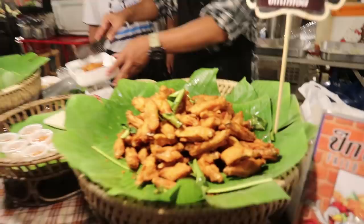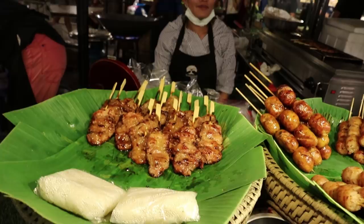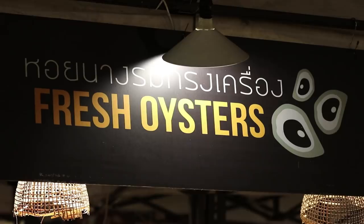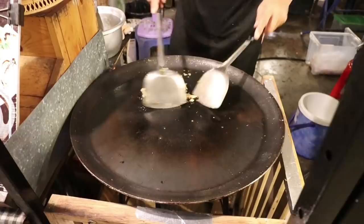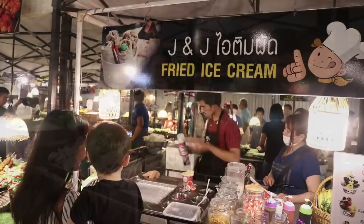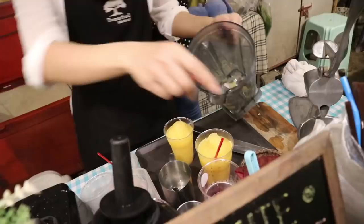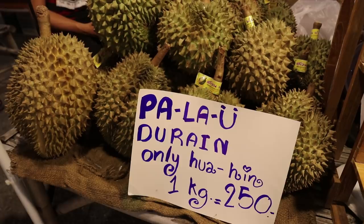They look good. This shop's got Ananda's interest. Heaps of toys here. Phone cases. Thai sausages and pork sticks. Fresh oysters. I'm sorry, oyster omelettes. Ice cream made to order. That's a durian, this variety only in Hua Hin.